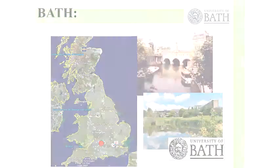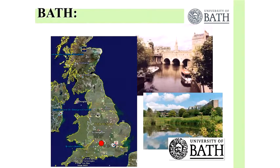Okay. So just to start, a little bit about Bath. Bath is a very small town in the southwest of the UK. You've got Scotland up here, Wales is here, Ireland is here, and London is down there. So you can see we are not far from London. It's about 1 hour by train from London.